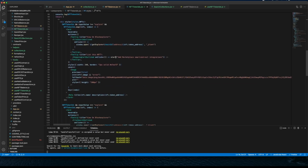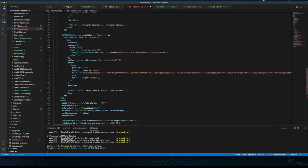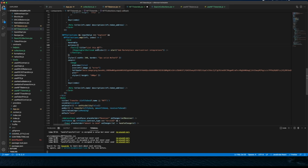And now here in our conditional rendering, NFT token IDs we won't need, but we'll need NFT collections. If we do have the NFT collections and our input value to be equal to explore, we can map through all the NFT collections and render their images. We won't need all of this clutter. We won't need to go to the block explorer over here, list this NFT. We'll change that. So we'll want this not to be a shopping cart outline, but we'll leave it for now just to make sure everything works. Now, if we save this, we won't need to show the NFT address probably.